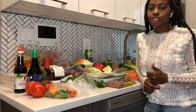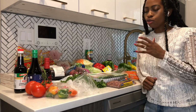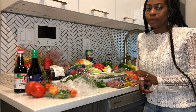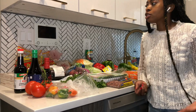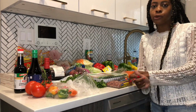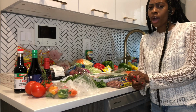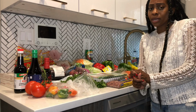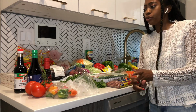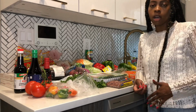Now I forgot to mention this as well, but before you write your list and do everything, you should always check your pantry and see what you have. For example, I know that I already have oatmeal, I have frozen fruit, and I have some veggies and stuff already, so I don't need to buy breakfast items because I have these things. So when you already have some of this stuff, you can spend extra money on something else.